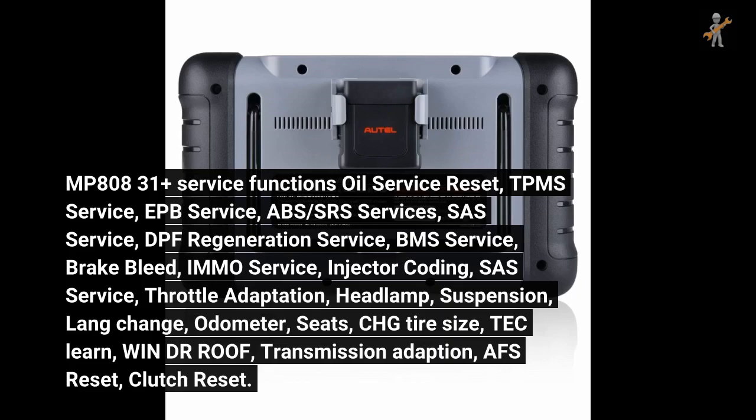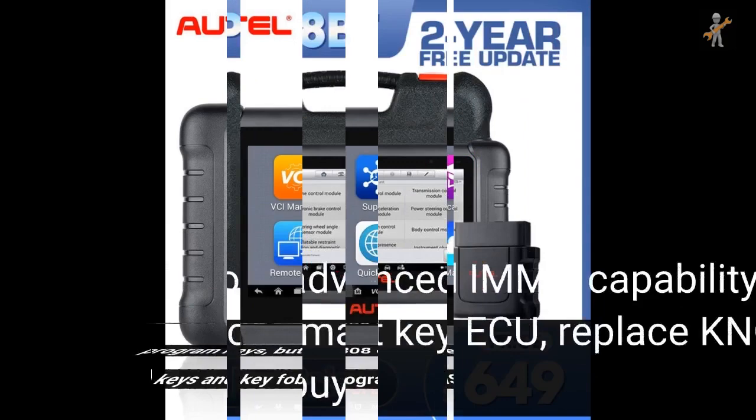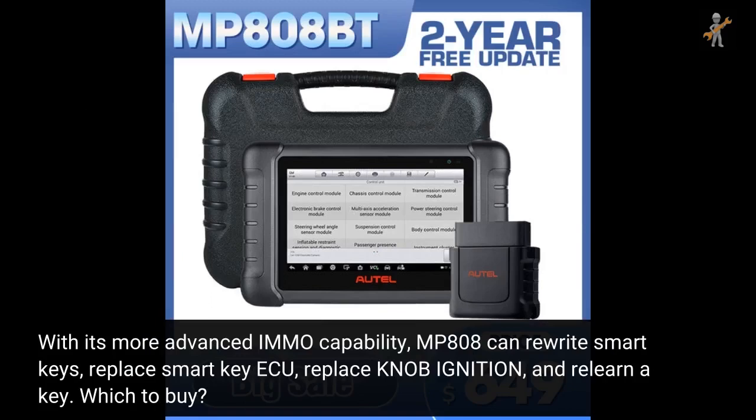etc. 2. The Autel 808, MX808, and MP808 are not advanced tools regarding coding and programming. Autel 808 and MX808 can only code injector and program keys, but MP808 can code injector, program keys and key fobs, program TPMS, and code ECU. With its more advanced IMMO capability, MP808 can rewrite smart keys, replace smart key ECU, replace knob ignition, and relearn a key. Which to buy?